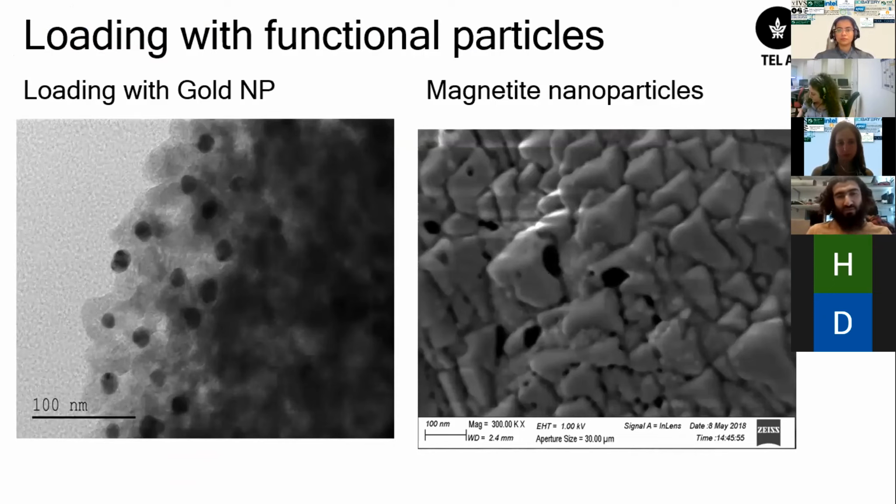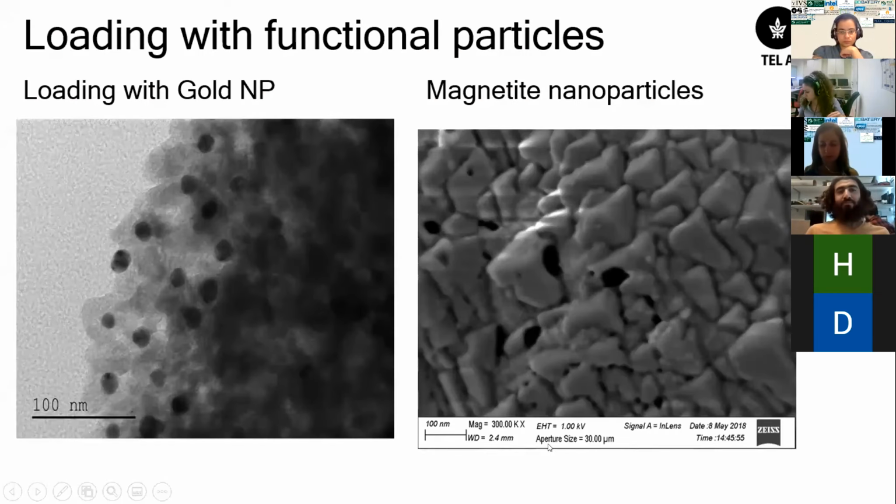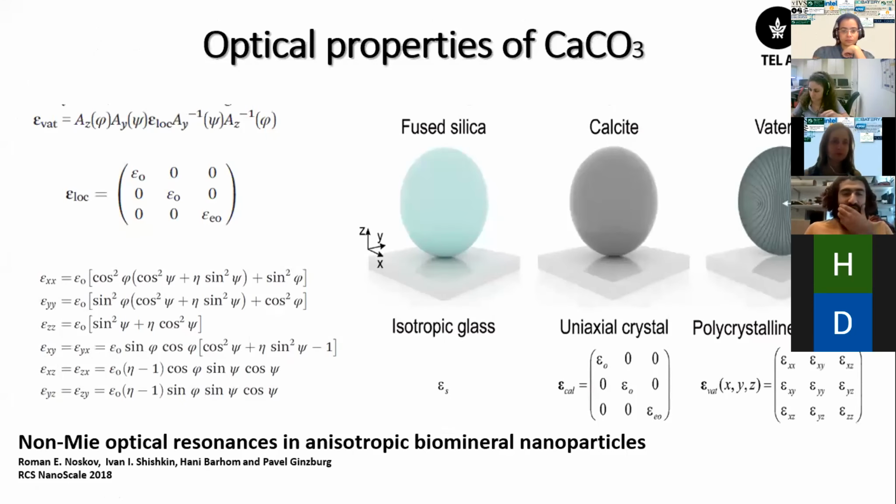So what can we do with this thing? Before we start talking about what we can do with it, let's talk about how we synthesize it, or how we use the synthesis. So first, we studied its optical properties. This material is anisotropic, meaning it has a tensorial refractive index, and luckily it is pretty bright relative to a very low refractive index material.